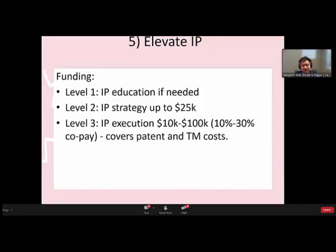If it's one of the other provinces, you do need a copay element. And level 3 is generally up to $100,000 minus whatever you got in level 2. This one does have a copay, and this is more about execution, which is the patent and trademark costs. But again, very generous programs. So take advantage of it, especially if you are doing SR&ED and seeing innovation from your clients.